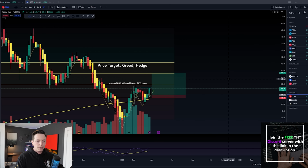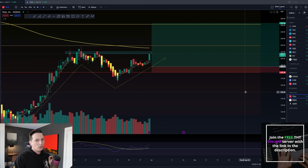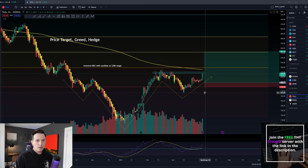First thing that we're going to cover is going to be this inverted head and shoulders that's been setting up on Tesla on the daily and the weekly. Now, I opened some LEAP calls for the end of this year last week, which are up massive. I'm up close to $17,000. I closed out my May calls today just because in my opinion, the RVR is just not quite there on the May calls still, but the December calls are doing very, very well. And I plan to hold them. Tesla can move all the way up to $250, maybe even $280.